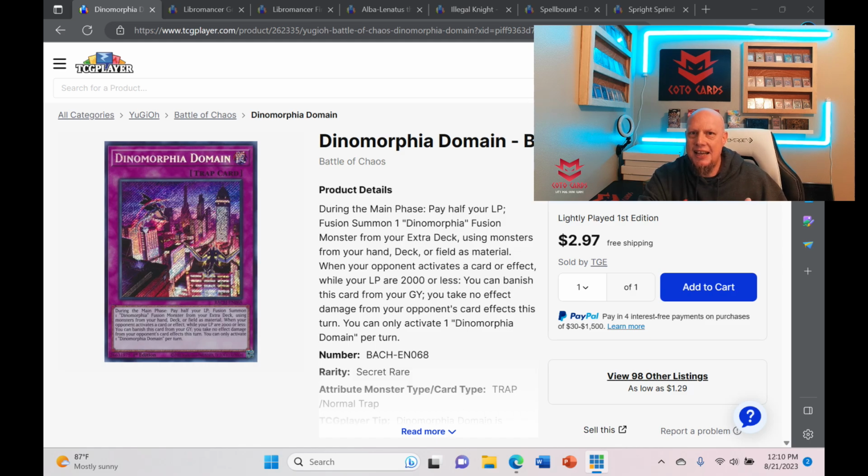as prismatic secret rares that look like they're getting downgraded in rarity, either ultra, super, or common, and essentially saying, look, if you have no interest in Dinomorphia, then don't pick this card up. But if you had an interest in playing Dinomorphia, this is not a bad card to pick up because it appears as though this is going to get a rarity downgrade. And if you want the highest rarity, this is it. And this card is pretty cheap.